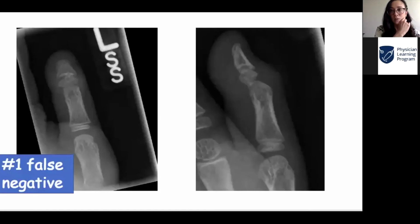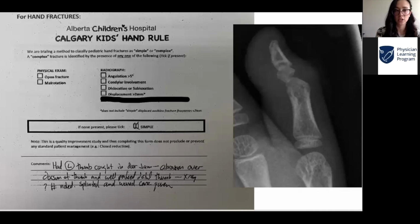So for example, this is one of the false negatives. This is a Salter-Harris 1 fracture of the left thumb. And you can see here that this fragment, I would say, is angulated. And this fracture went on to have a closed reduction. So it was a complex fracture because it ended up needing a closed reduction.